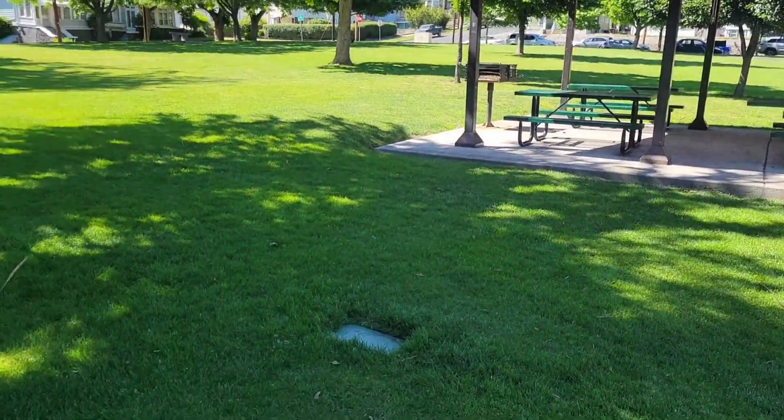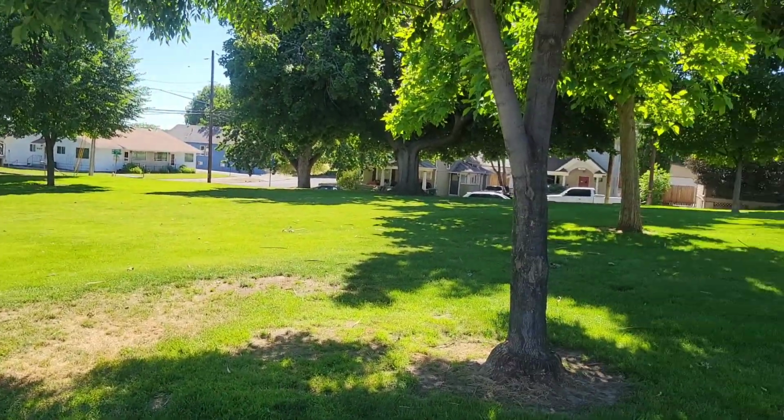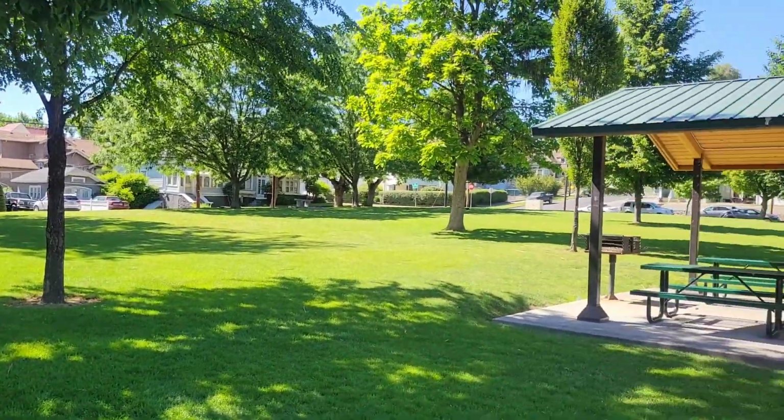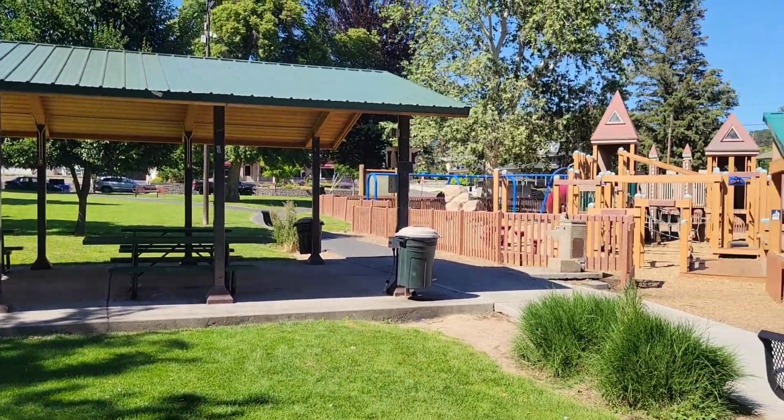All right, I'm gonna get to it and see if I can find anything here, because I know that the houses are old enough. Dave and I didn't find anything in this park, so let's see if I can do any better.